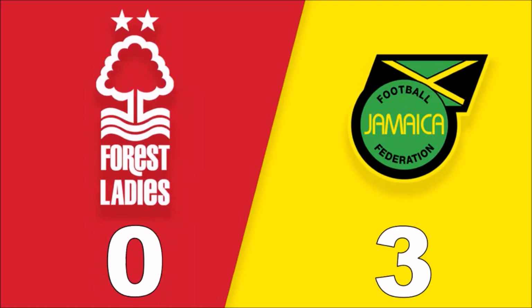Forest then clear it once more. It's midway inside the Forest half. Jamaica win it back with Young. Good play this from Jamaica with Campbell, 25 yards out from goal. She cuts inside towards the edge of the D. Plays it square, still plenty of space for Jamaica. Patterson on this right hand side, tries to play the 1-2, gets the 1-2. Walters gets a foot across to deflect it behind, and then it comes off Patterson again, and it's a Forest goal kick.